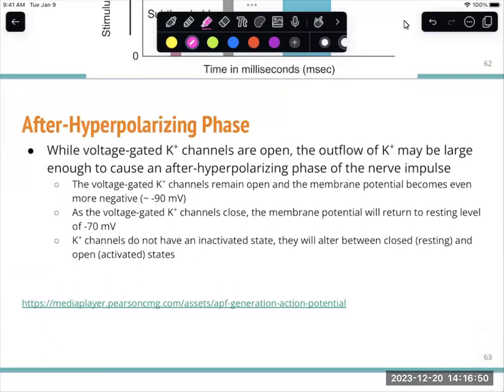So that hyperpolarization. Some of those voltage-gated potassium channels are still open, so potassium is flowing out. This is what causes that after-hyperpolarization, or that cell to become more negative. It usually gets down to about negative 90 millivolts. Those potassium channels close. It takes a while, but they close, and that's what allows that membrane to go back to that negative 70 millivolts. So potassium channels do not have that inactivated state. They'll either be open or they will be closed.